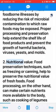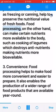2. Nutritional value. Food preservation techniques, such as freezing or canning, help to preserve the nutritional value of fresh foods. Food processing, on the other hand, can make certain nutrients more available to the body, such as cooking of legumes, which destroys anti-nutrients, making nutrients more bioavailable.